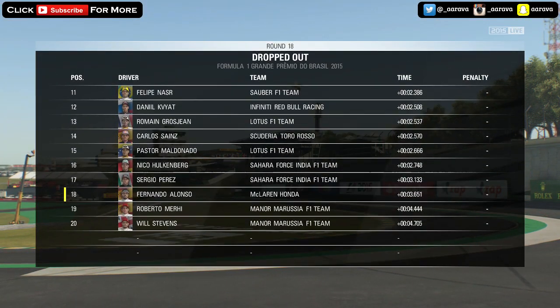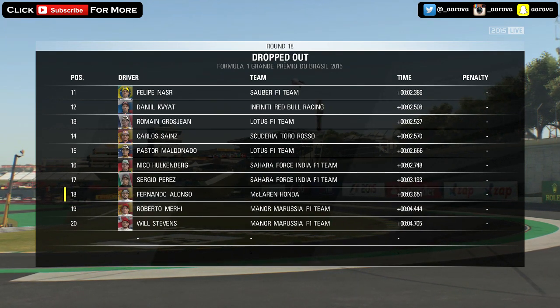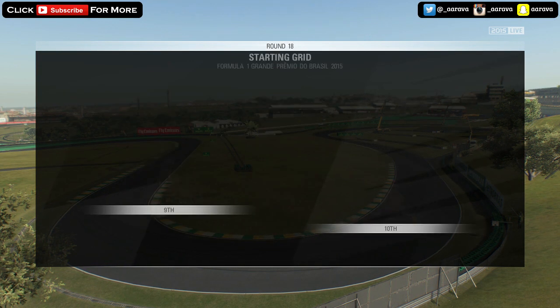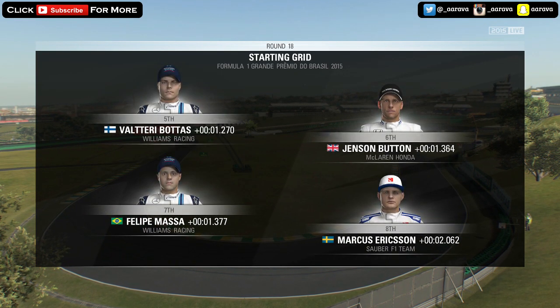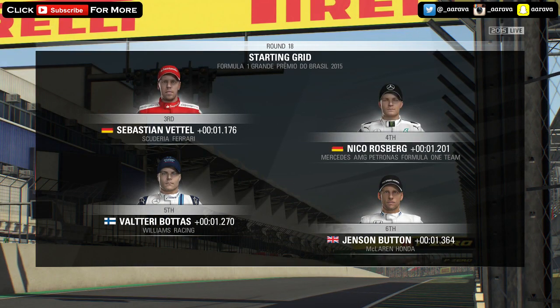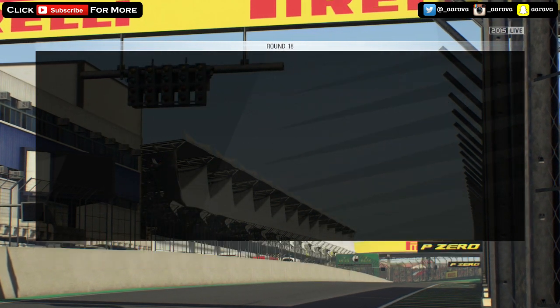So here we are, guys, in Brazil. Fernando Alonso, consistent as ever, 18th place, man. You may be slow right now in this game, but you're very consistent. 18th place pretty much every single race there for qualifying. But we have qualified in a very tasty 6th place. Not too bad, considering Brazil is a big power circuit. So I'm pretty happy with that.